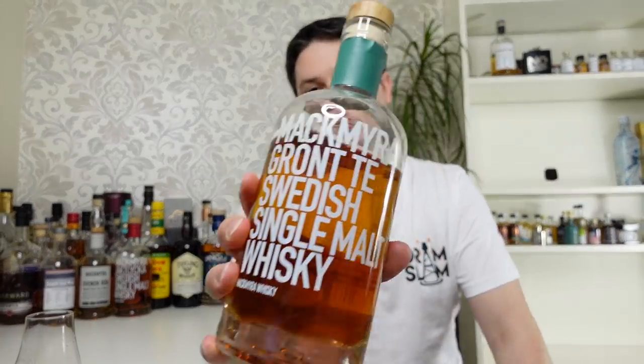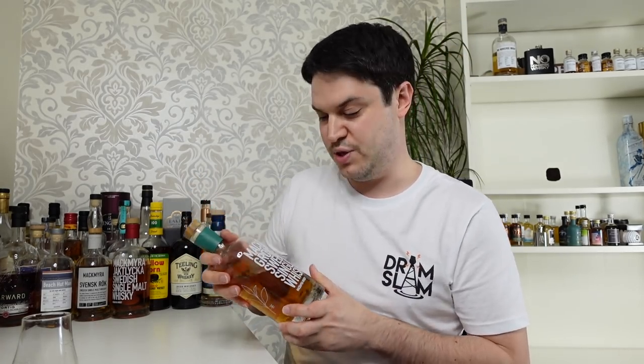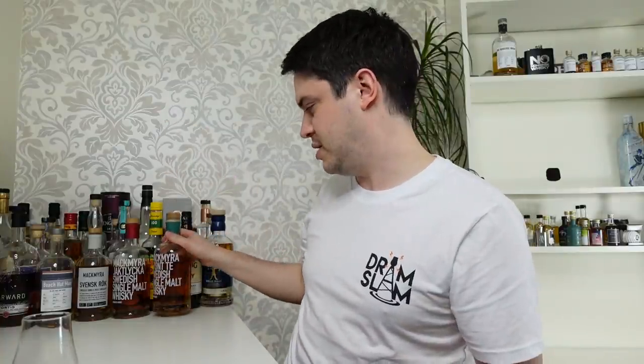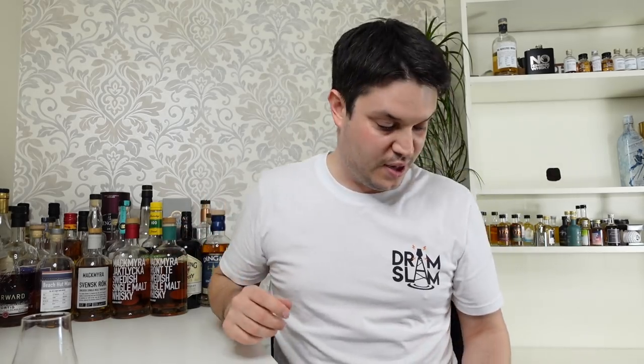Then, of course, I've got the McMurra Gronti. This was my whiskey of the year for 2020. Still available, highly recommended. If you're going to get any McMurra and you don't want to get their core range, for instance, this is the one I would recommend. It's not your usual whiskey fare, and that's to its benefit, I think.